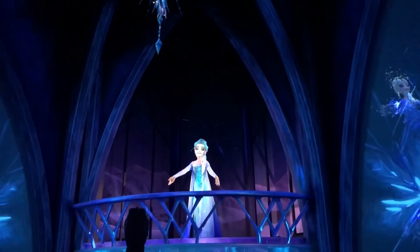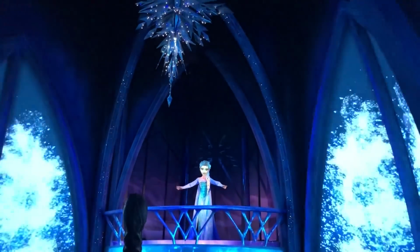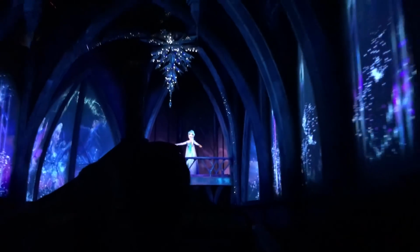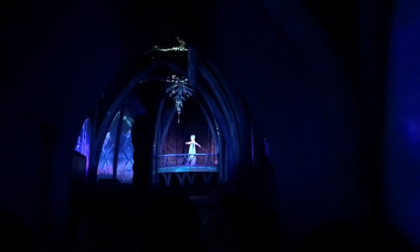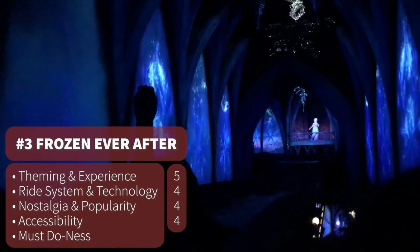Accessibility-wise, Frozen Ever After is pretty up there. The whole family can enjoy it. It does not have a height requirement. However, you do have to transfer from a wheelchair if you're a wheelchair user. So that does make it a 4 out of 5 instead of a full 5, because those who are not able to transfer out of their wheelchair cannot.